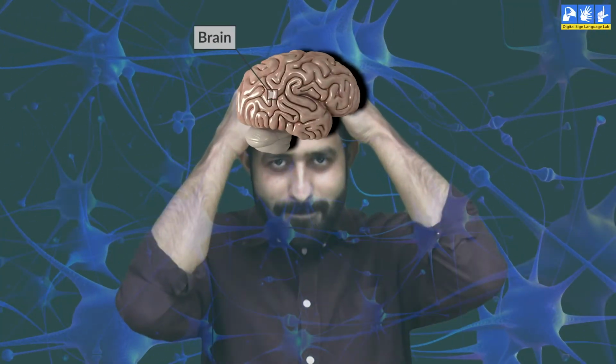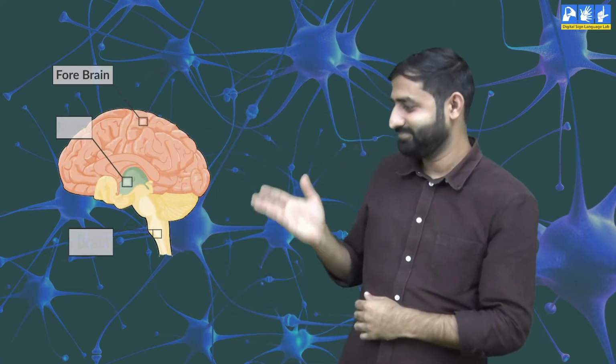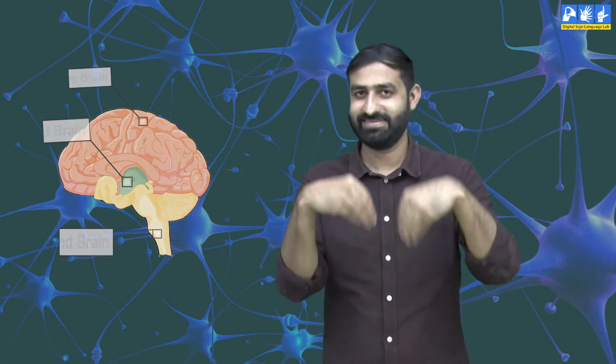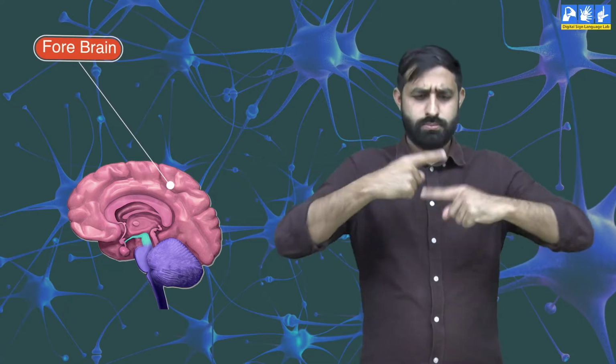The brain has three parts. Take a look here. Now we are going to discuss its first part. The forebrain is the thinking brain.